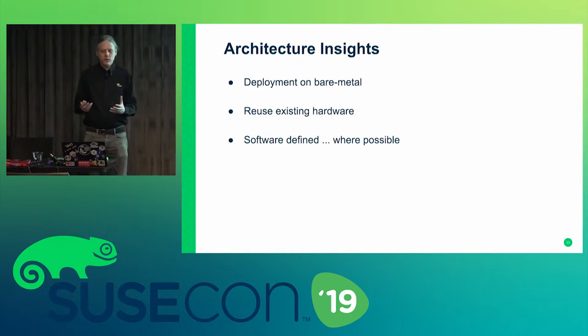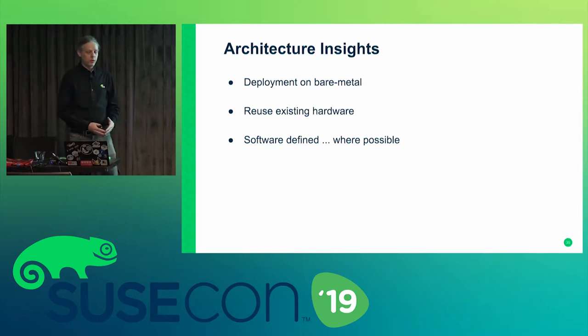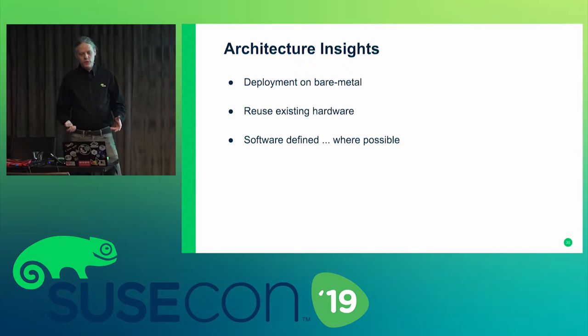This led us to realize that deployment on bare metal would be really important because those HP servers aren't virtualized yet. We're really doing bare metal Kubernetes. And we wanted to reuse as much as possible of the existing hardware that was already at the customer site. We also wanted to do software-defined everything.